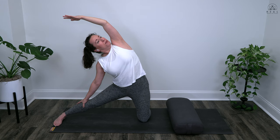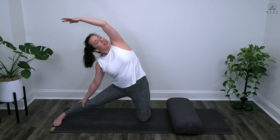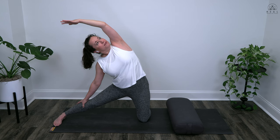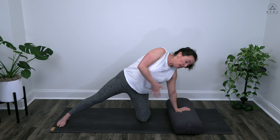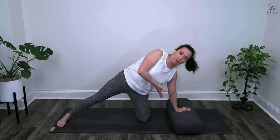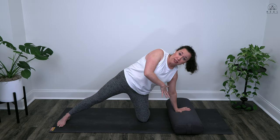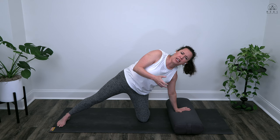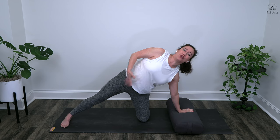Nice deep inhale into your belly. Exhaling out. One more time. Deep inhale in. And exhaling out. Beautiful. Inhale your body upward. And then as you exhale, place your left hand on that bolster. Now, how far away you have the bolster from your left leg is what feels comfortable for you. Allow yourself to rest your palm down onto your bolster or cushion or whatever you're using. If you've got sensitive wrists, you might want to use a fist. That's A-okay.